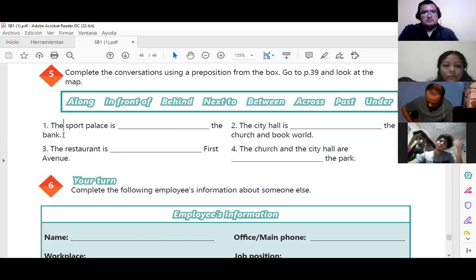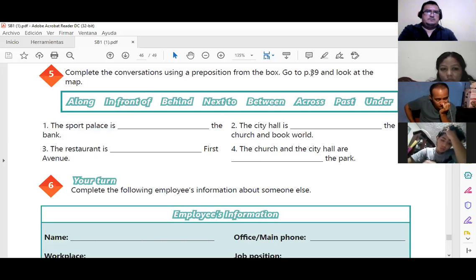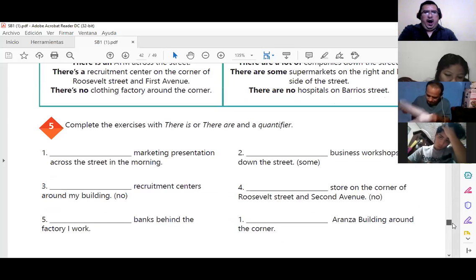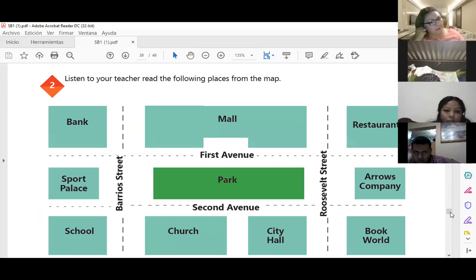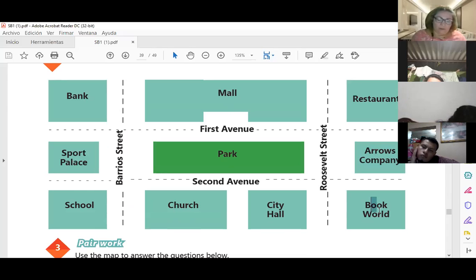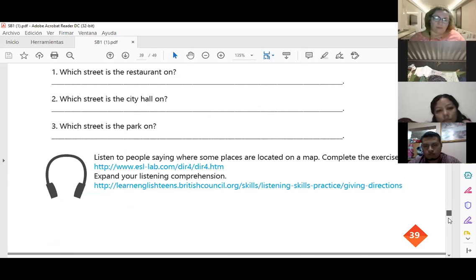But how are we going to do this? Look, ¿cómo vamos a llenar esta información? Vamos a llenar esta información yéndonos a la página 39 del mapa que tenemos ahí, ¿ok? Entonces, quiero que nos vayamos a la página 39. If we go back, we are going to find this. This is the map that we're going to need in order to fill the information. We got bank, the mall, the restaurant, the arrows company, the book world, city hall, church, school, sport palace. Por esto es lo que nos están preguntando, okay. For the one that got the printed version of the manual, it's okay.